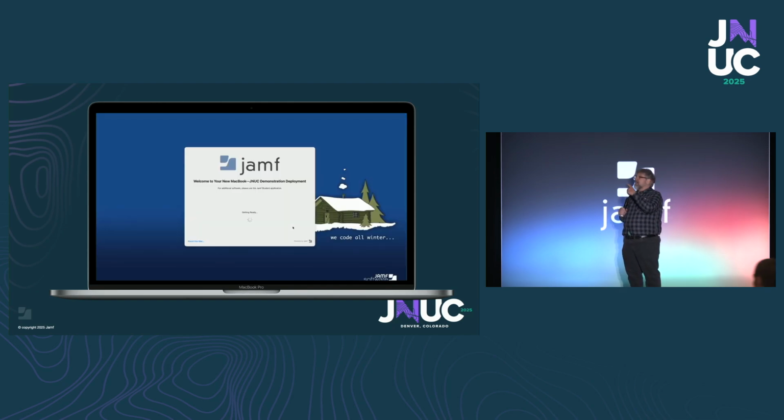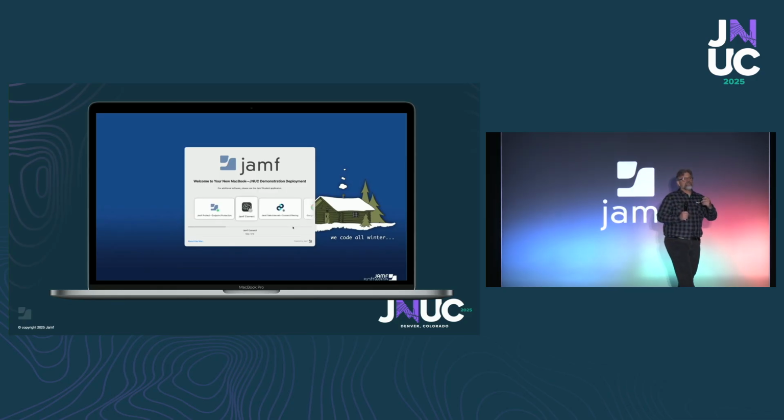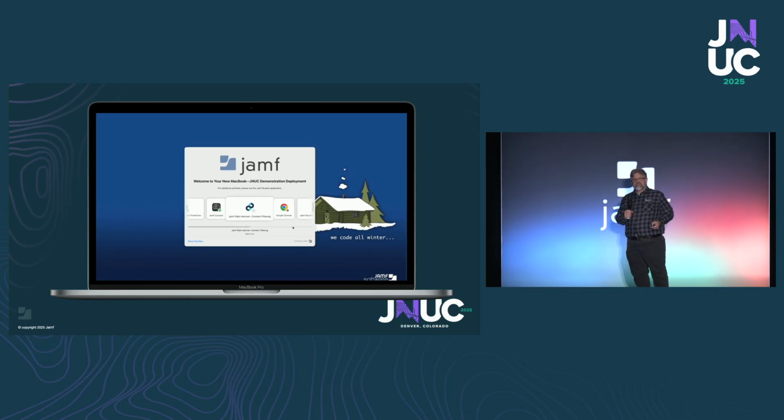Now notice, I branded it with a Jamf. I'm giving it a welcome. And now I'm telling the user what I'm doing. I'm installing Jamf Connect. I'm installing Jamf Protect. I'm installing content filtering. I'm going to install Google Chrome.